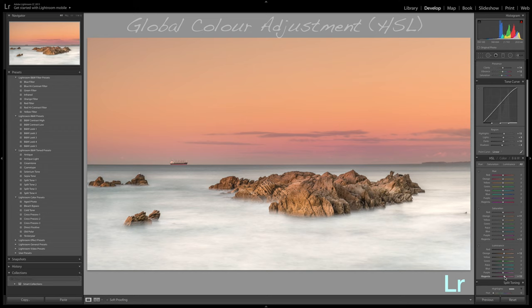I want to take the red for the ship because I don't think that pops quite enough. So saturation for red's up. And that's it starting to be quite striking now, I think. Now we've got blues, greens and aqua in the sea. So let me just play around with the blues, the greens and the aquas to see what I can do in the sea. Okay, now we're getting there.